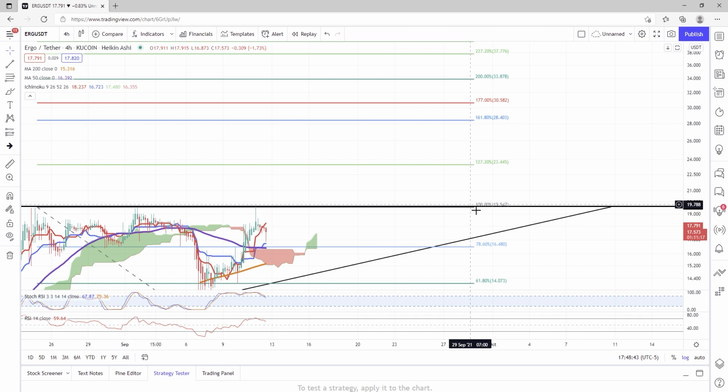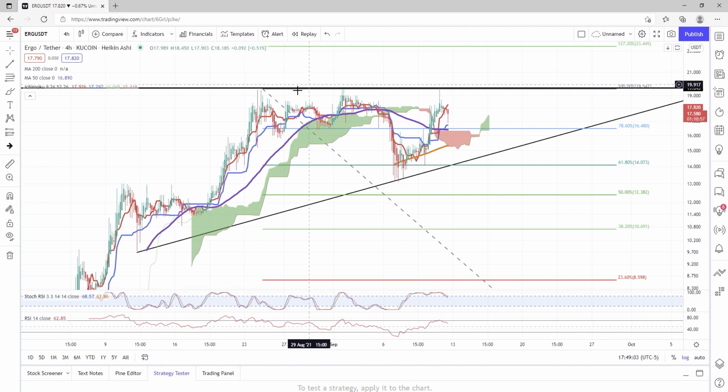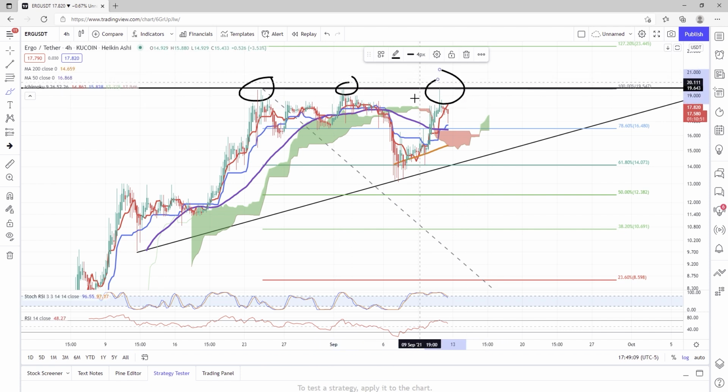From here, we might experience some resistance around $23.44, $28.40, $30.58, $33.87 at a 200% markup from recent highs. One thing I don't like about this is that we have triple tops on the chart. So we can see that. This is a 4-hour chart.